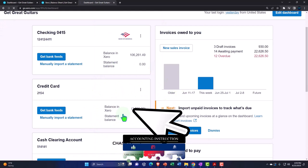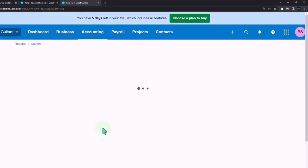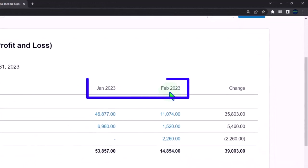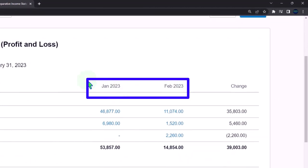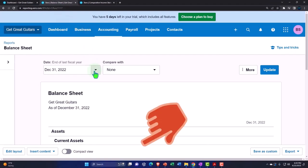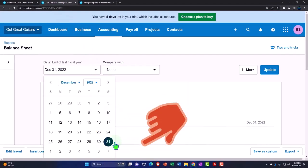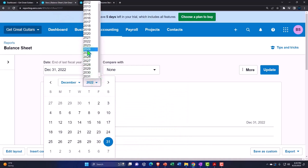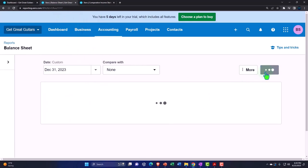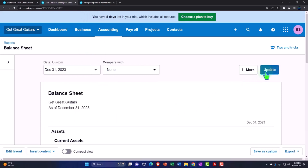If you don't have it, you can just open a normal income statement, the comparative income statement, comparing the month we're working on, February, to the prior month, January. Back to the tab to the left, we're going to go to the date drop-down now, customizing that date, bringing it to the end of 2023, and update after the date has been changed.